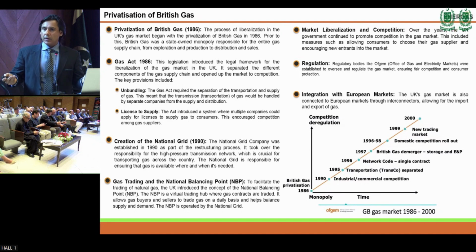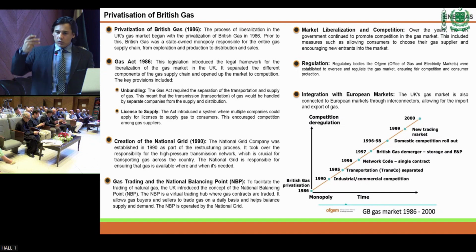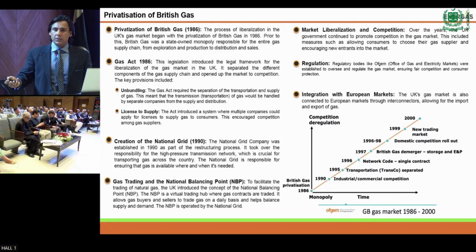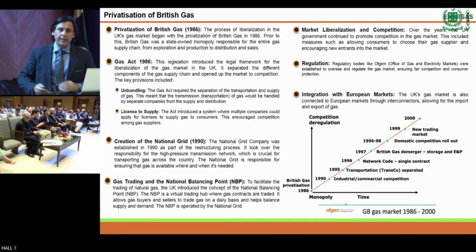Integration with the European markets. The European market right now is a single market. Whether you sell gas in the UK or in the Netherlands, you're almost getting the same price. Why can't we do that with our regional neighbors? Why can't we do it? Otherwise, it can all happen.